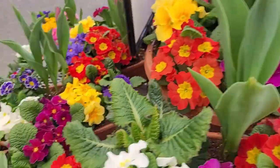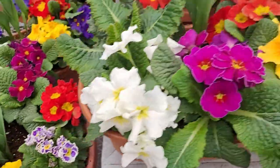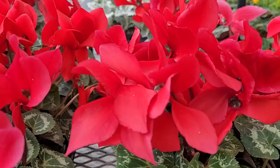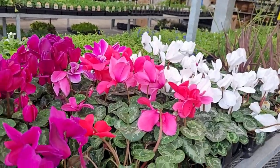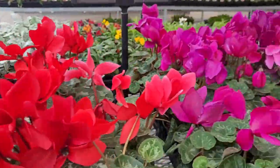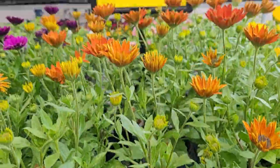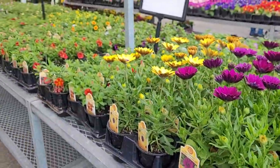But if you're just looking at how many plants you got, it's cheaper to buy the one that's $22.99 because of how many plants you have in there. And I also think there's plenty of space. These here, I think it's cyclamen. I'm going to put something at the end here because I'm really interested in growing these. But these are the kind that would be for your house plants. And I think I'm going to go with something a little bit different. So I'll show you what I do later.